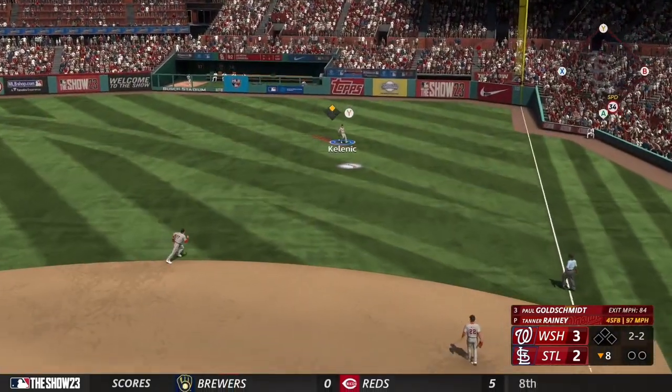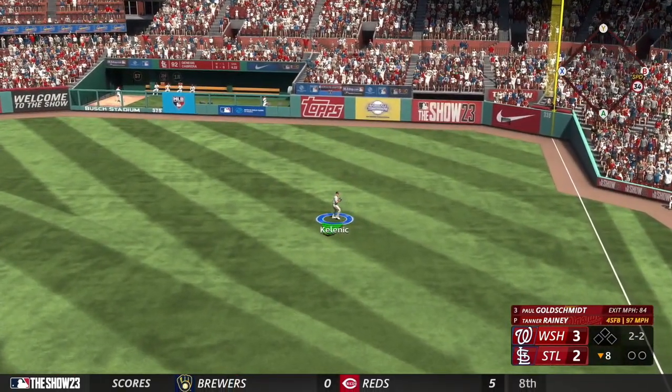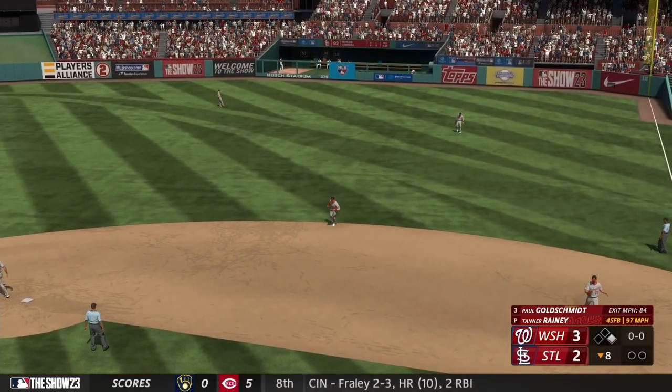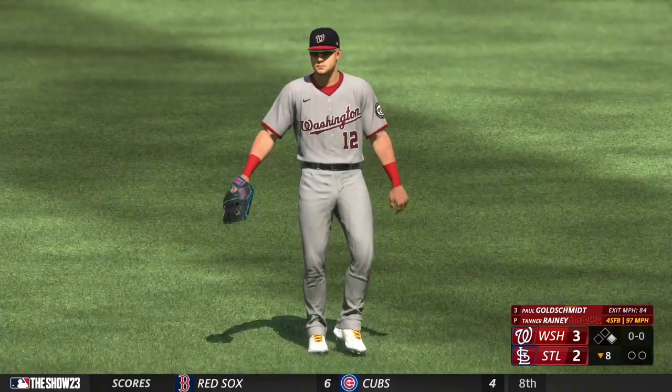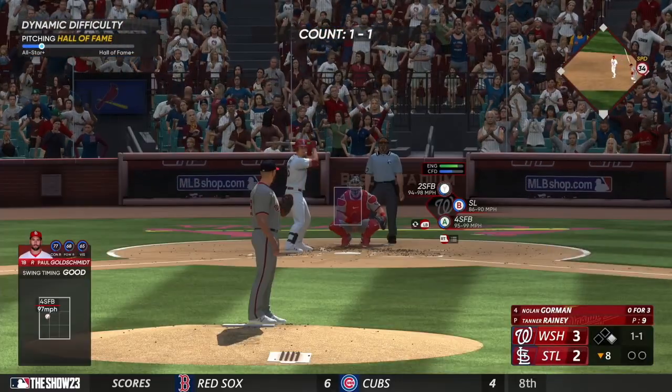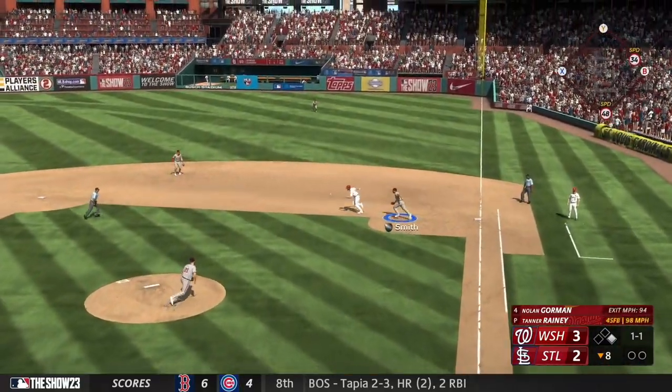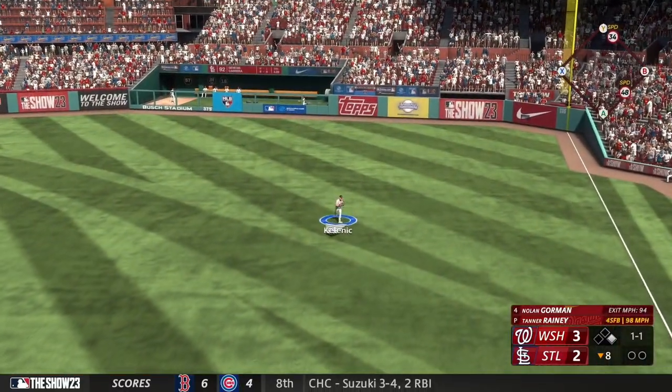Lined into right. And that gets down for a base hit. And that puts the tying run on base. A perfect example right there. That plate discipline, it pays off. The deeper he gets into a count, the more comfortable he becomes, and he usually wins the battle.